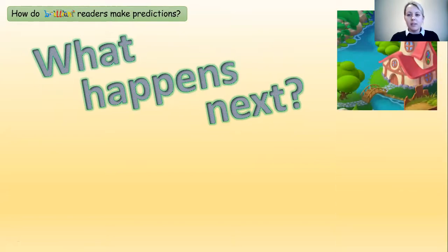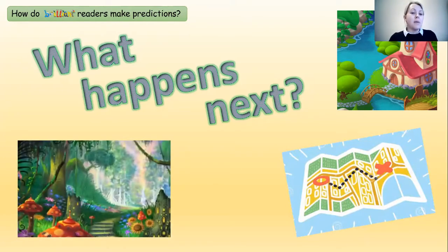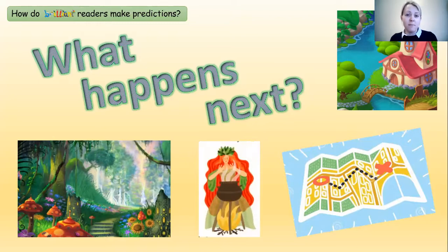It might be that maybe they find their way home. Not sure. Maybe they might even find a map or realise they had a map with them and they can find their way through the forest. It might be that as they're going through the forest, they find a new route to take or a different trail that leads them on a new adventure. Or maybe they might even meet some new characters in the story.